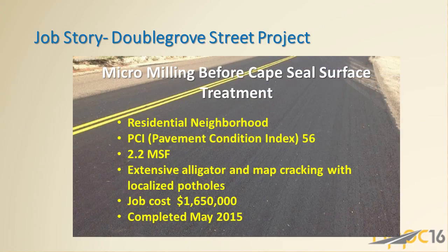So the particular project that we're going to look at is the Doublegrove Street project. Doublegrove is a residential neighborhood in Los Angeles County, and they were looking at a cape seal. They wanted to micromill to restore smoothness before a cape seal treatment. The PCI index was 56, and it was a rather large job, 2.2 million square feet, with extensive amounts of alligator and map cracking throughout, and a lot of areas that needed full depth patching of some failing asphalt that they needed to address first.